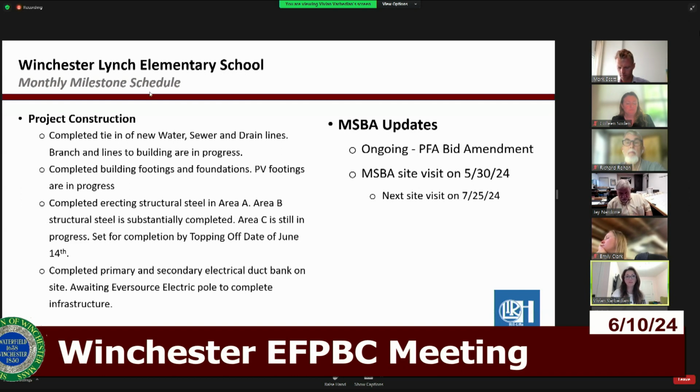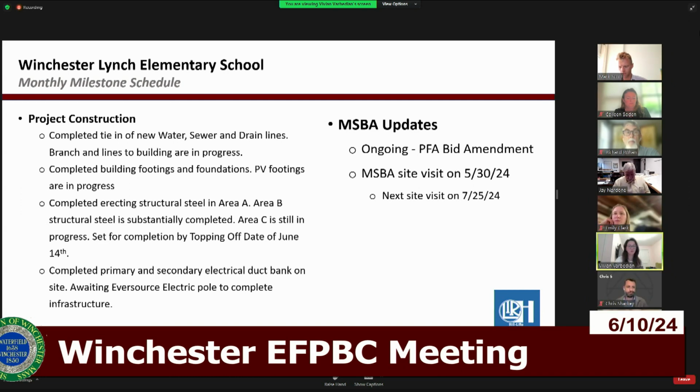bid documents, bid amendment. We have not received any correspondence regarding that, but they did pay us a visit at the end of May. On May 30th, they stayed roughly 20-25 minutes. The initial portion was asking a few questions regarding the monthly reports that we submit to them on a monthly basis and making sure we're still on track, as well as doing a site walkthrough. They were very impressed with the progress we have made thus far. They plan to have periodic site visits, and the next one is scheduled for July 25th of 2024.